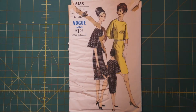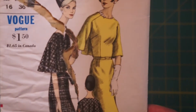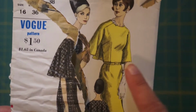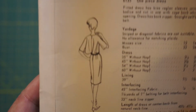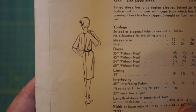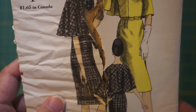So this is a Vogue pattern. It's Vogue 6135, and it's amazing because if you look, it's got a built-in cape. It's a dress with cape that's sort of built on and into the sleeve. I bought this one just because I wanted to see how it was put together. Like if you look at the line drawing, it shows it a little better. But still, it makes me wonder, what does that piece look like?